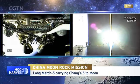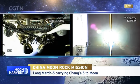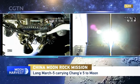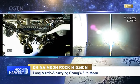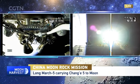Mr. Xu, at what point do we know we can reignite again? What are we waiting to see happen? Well, probably you can see from the telemetry and tracking control ship. It is near the equator. As you mentioned, the launch site is also near the equator.